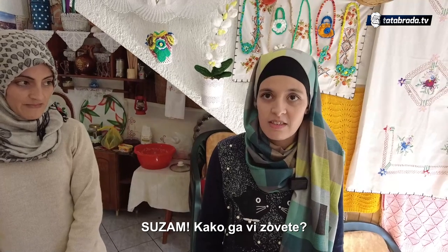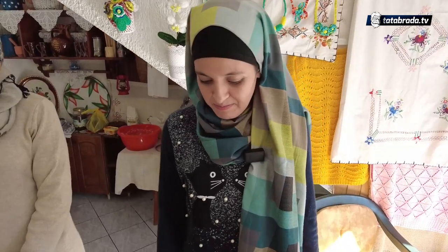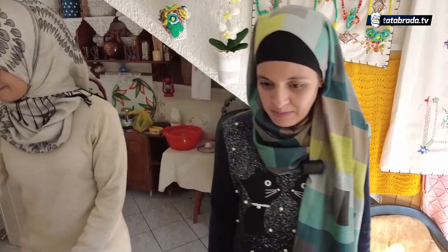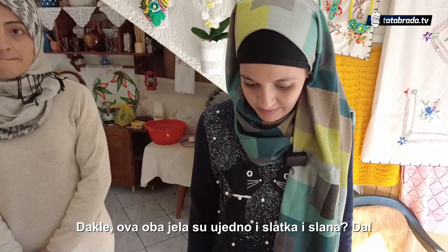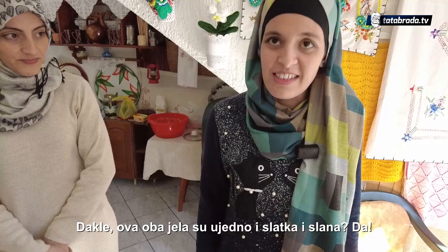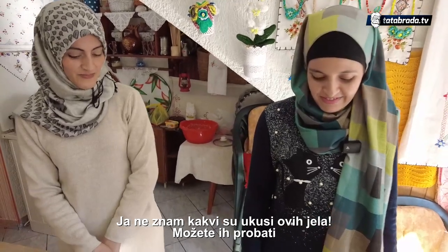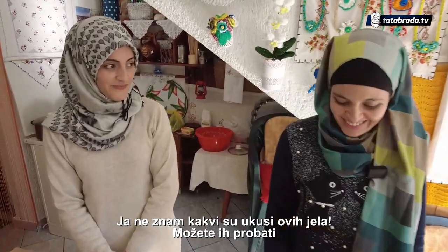How do you call it? Zanjlan, in Arabic. Simsim. Sesame is Simsim. We will learn too. Arabic Simsim. Okay, so this is both sweet and salty. I don't know what the taste of it is, but we will try. You can try.